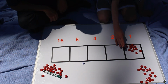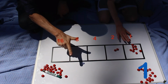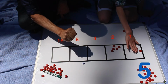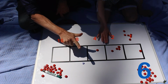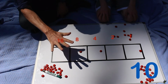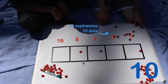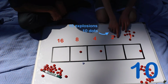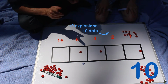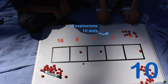Okay, so let's see if we actually get 12. 1 explosion, 2 explosions, 3 explosions, 4 explosions, 5 explosions, 6 explosions, 7 explosions, 8 explosions, 9 explosions, 10 explosions! So the amount is always going to be at most how many dots you have here, because every explosion you lose one, right? Correct, that makes sense. Now that's interesting, so we argue there's going to be at most 12 explosions, but it could be less. In this case it was less, it was only 10.